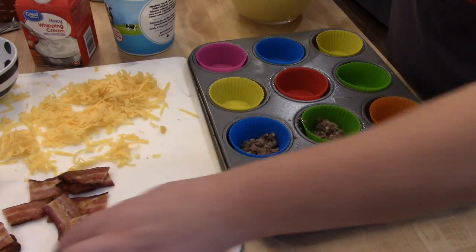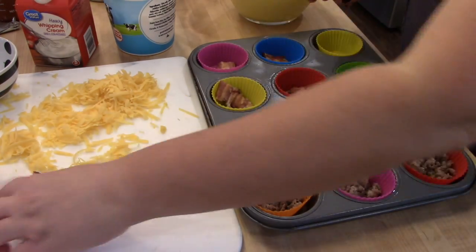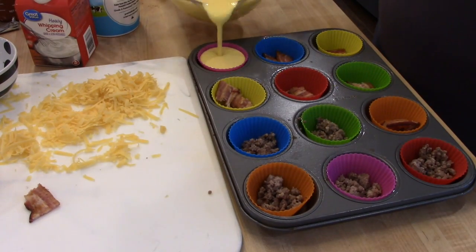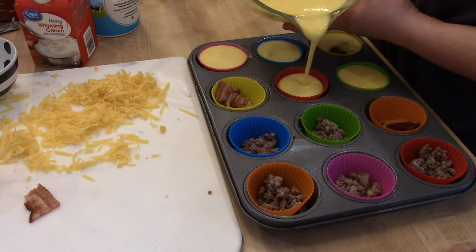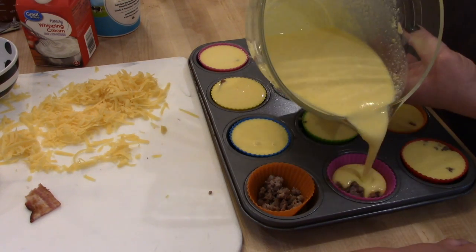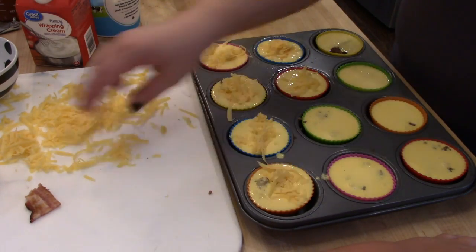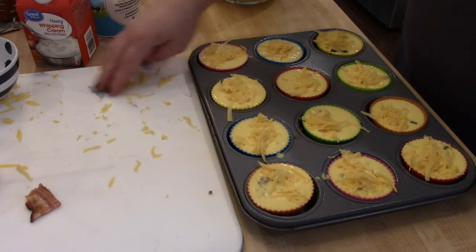To assemble these, you just want to put your breakfast meat in the bottom of the muffin cups. You can use bacon, sausage, ham, or chopped up veggies if you'd like. I made about half of them with sausage and about half of them with bacon, and then you can just basically pour the egg mixture in. You can fill them all the way to the top if you want to, and then I just saved a little bit of cheese and sprinkled the rest over the top.